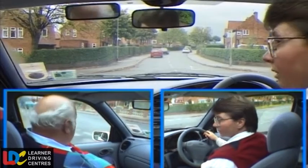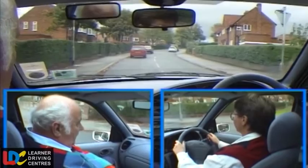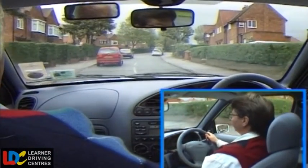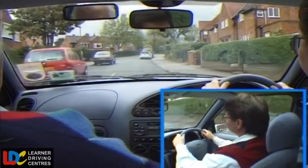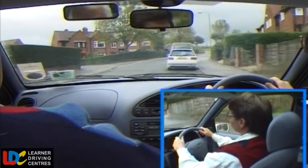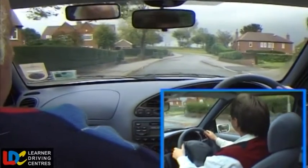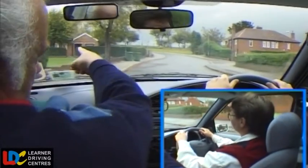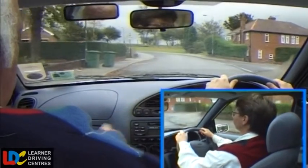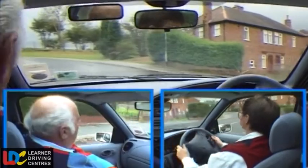Clear enough now? Just edge out and over. Sorting that gap, right, between the van. Yeah, that's good. Well done. Now, just watch through this gap, in case anybody comes down. We're going to turn to the right. Your approach sequence. And look well up the hill. Watch you don't cut the corner. Mirrors and round. Right.